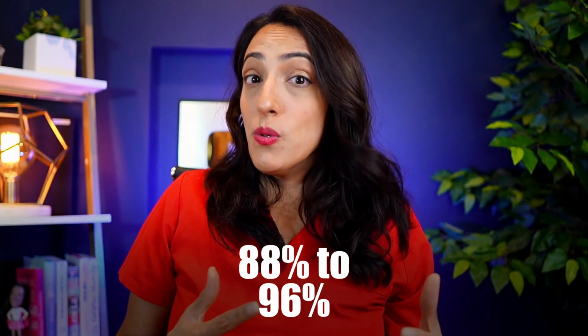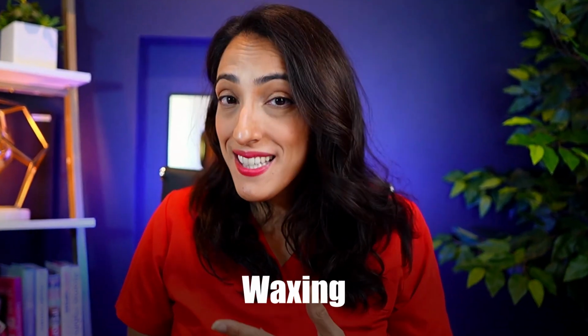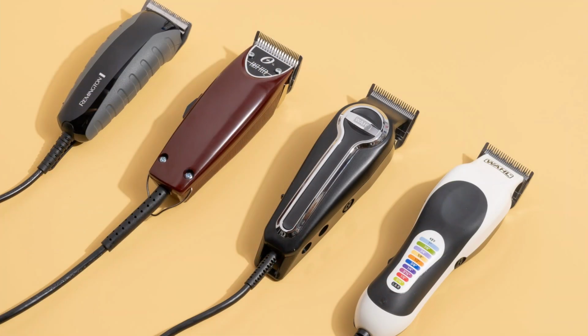Now, survey studies report that 88 to 96% of women remove their pubic hair. Not so surprising, but what are the options for hair removal? These can include things like shaving, waxing, depilatory creams, laser hair removal, trimming with scissors or clippers. Now, generally speaking, these can all be safe and effective options.